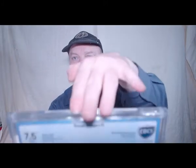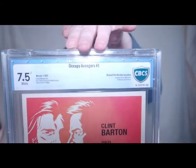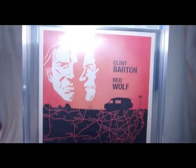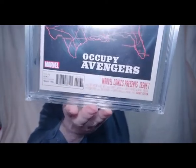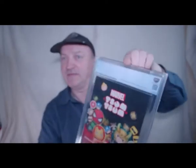Nice little wrap envelope bit around. So it's also in a little plastic bag. And put that to one side for now. Now, are we ready for the first one? And the back.